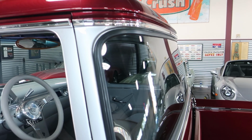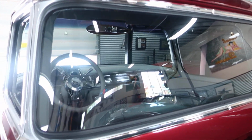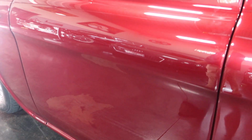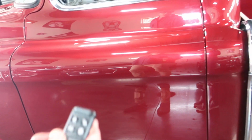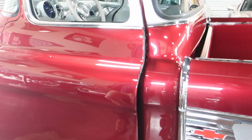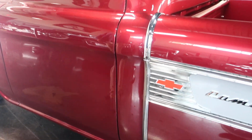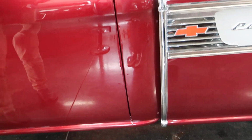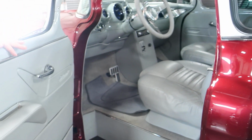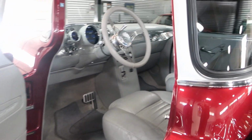The handles have been shaved, so you just get that clean line from front to rear, and then on your key fob you have poppers. So if your window's up, if the window's down, and check out the gaps on that, just perfect throughout. If the window's down, it's easy enough just to reach in there and open the door. But you do have poppers that operate the driver and the passenger side pops as well.